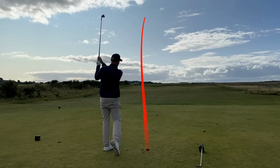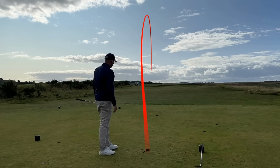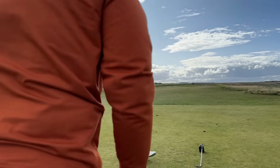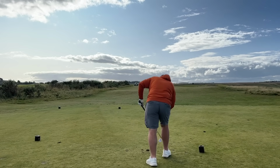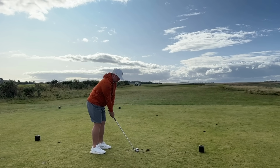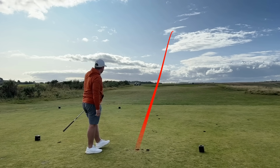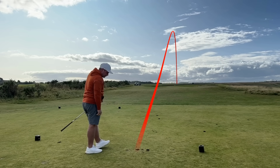Oh, delightful. Keep coming over. I mean, I'm optimistic. Nice divot. Nice, I took one this time. Progress. Progress is real. That's a great flight. Tails off a bit at the end, but really nice and enjoyable.